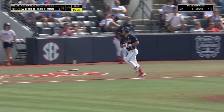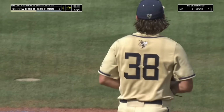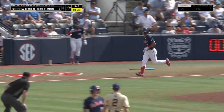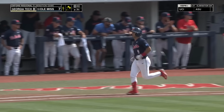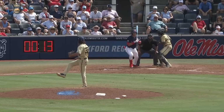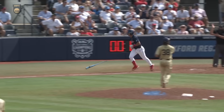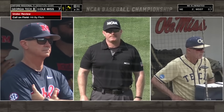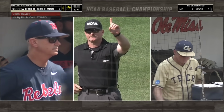Ball 4, and Smithwick is on against Murray State. And that hit Federico, and he will go to first base. And they may want to take a look at this. I mean, the contact was there. As a matter of where were the hands? I mean, he's all over the plate. He's in the strike zone. After review, the call on the field stands, hit by pitch. Georgia Tech has charged a challenge and has 1 remaining.